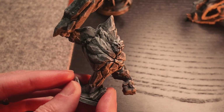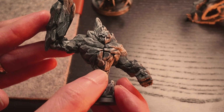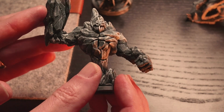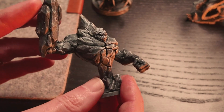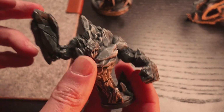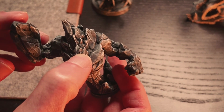So in terms of how it printed, for the most part, it was great. There is a small seam here at the base that didn't quite fit, even with some sanding and fidgeting. But because it's rocks, you don't really notice. Like the Air Elemental, I printed it solid, so it is definitely a bit top-heavy, but I really like the feel of it. It also has this random hole in the front of its head. I'm not really sure what that's about.